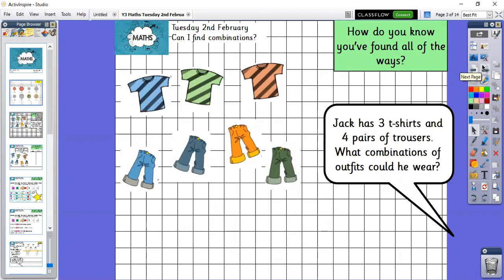Okay, so for our learning today, we're going to look at finding some combinations. So you might be thinking, Mrs. Silverthorne, we're doing multiplication and division. What has that got to do with combinations? Well, let me show you. Jack has 3 t-shirts and 4 pairs of trousers. What combinations of outfits could he wear?